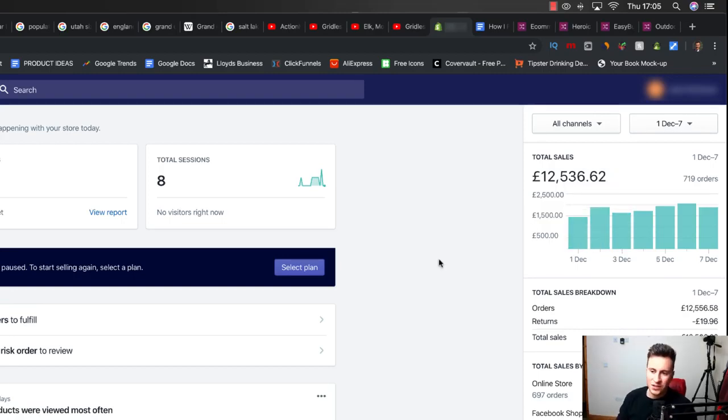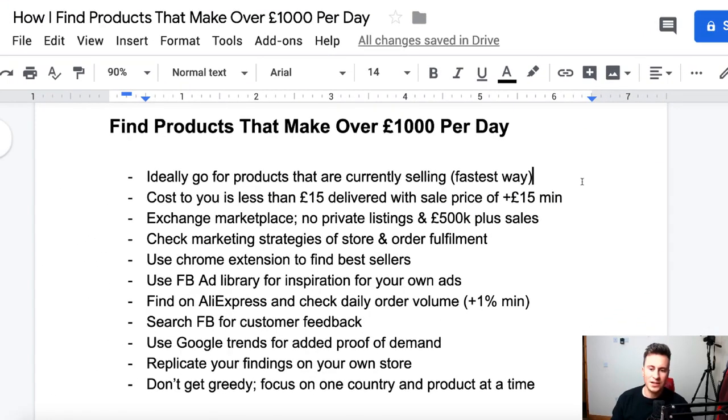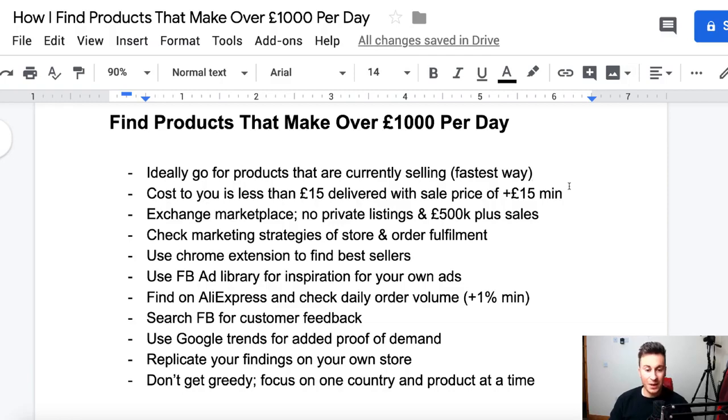So let's get into the topic of today's video and actually show you how I went about finding this product. It's the method I've been using quite a lot recently, purely because it's so effective and so fast, which you'll see in a second. Before we jump into the actual method itself, just a couple of background points. Number one, ideally go for products that are currently selling. It's the fastest way to have success and make those initial sales. If a product is selling well today, then you can make sales today.